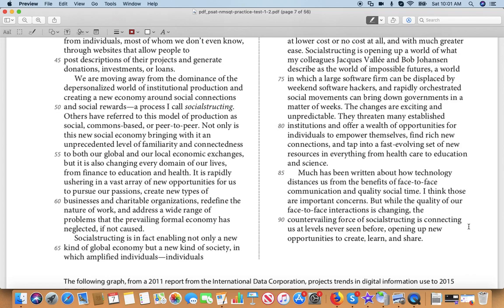Absolutely. And obviously, if you don't know what the word means, look it up. But on a timed test, you can figure out what word you could plug in there that would make sense of that statement. Given the context, assortment is absolutely perfect. Even if you don't know the textbook definition of array, that's exactly what it means here. So they're bringing in a vast assortment of new opportunities for us to pursue our passions, create new types of businesses and charitable organizations, redefine the nature of work, and address a wide range of problems that the prevailing formal economy has neglected. What does prevailing mean?